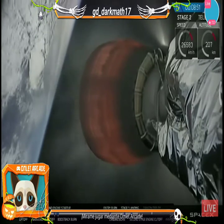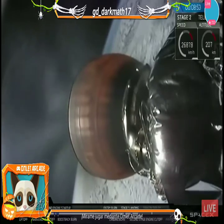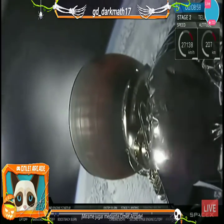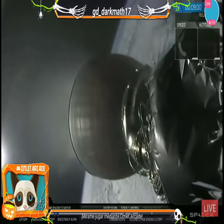You may have heard the SpaceX team cheering in the background. It appears that the Stage 1 of the Falcon 9 has made a water landing off the coast of Cape Canaveral. Still waiting on exact word for what happened there.